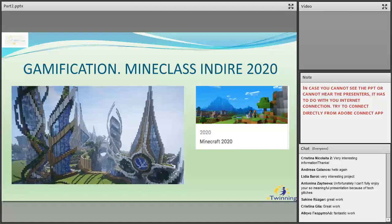And so this is another idea to develop this project in Minecraft, because there is the educational version that is free and access is possible to everybody. It's totally free.